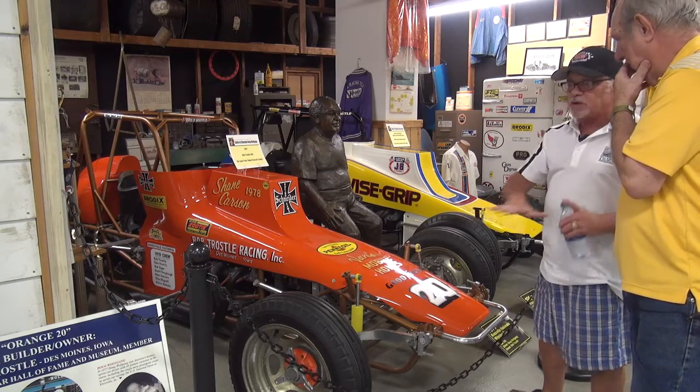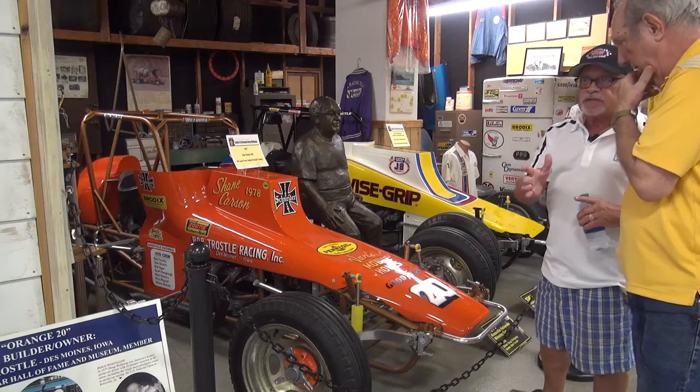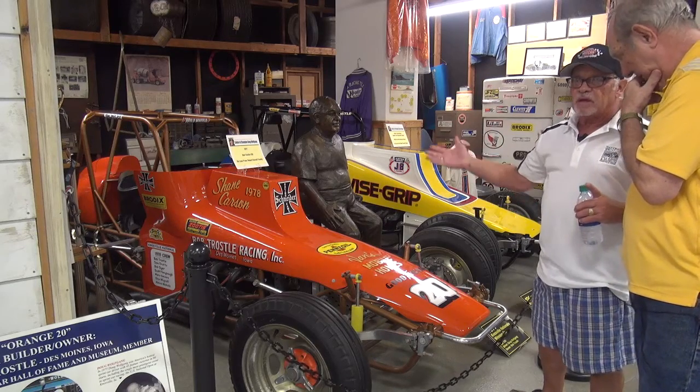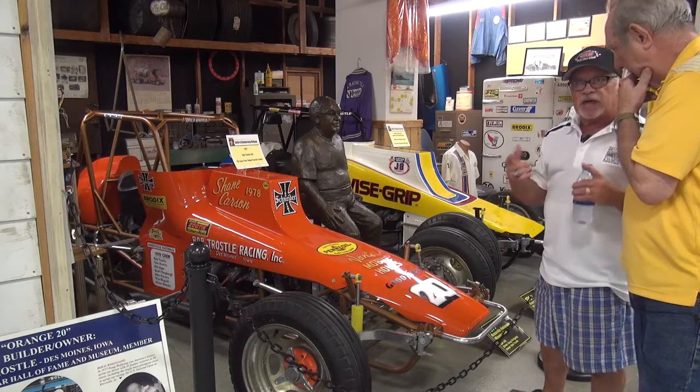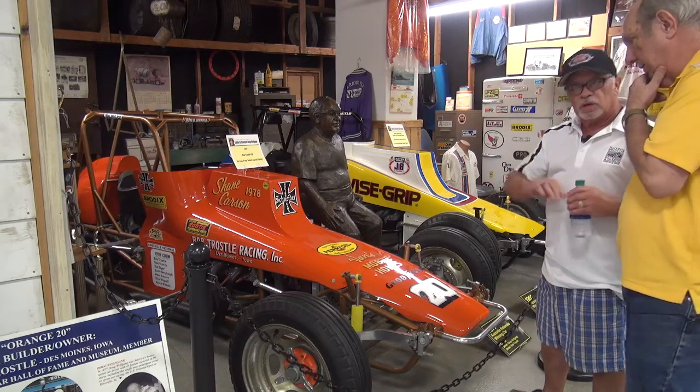This is where we will do the autograph sessions that start on Wednesday. They run from 10 in the morning until 3 every day with a different selection of drivers. We're going to have about 70 drivers when it's all said and done.